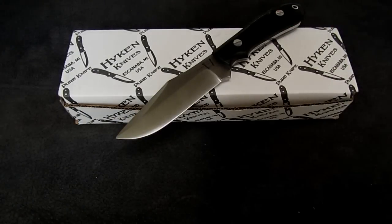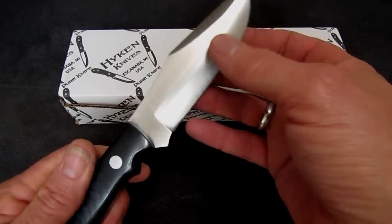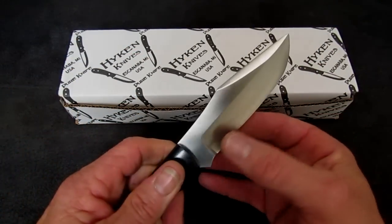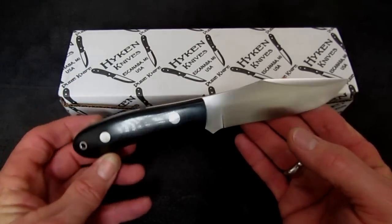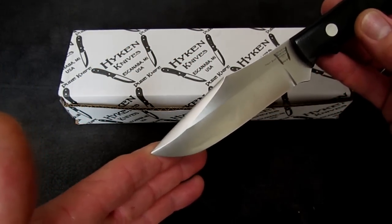A knife aficionado, a knife collector, someone who builds accessories for knives, has decided after some years and decades being around the hobby, I think I could design some fixed blades, and I think maybe I could have my buddy Mike over at Bark River make them for me. Does this scenario sound familiar to you at all?